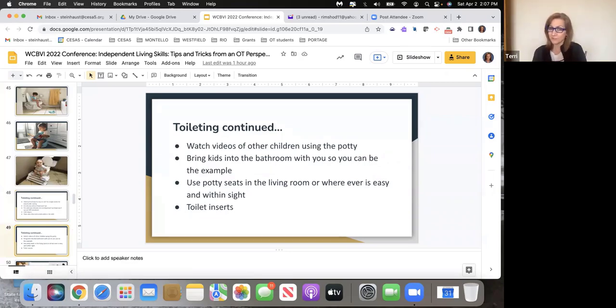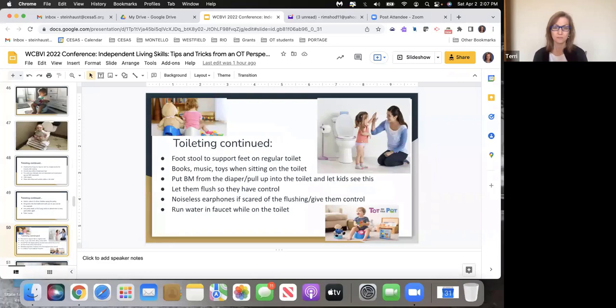Okay. Watching videos, if that's an option. Bring kids into the bathroom where you are so you can be the example. Use potty seats in the living room or wherever is easier and within sight or within ability to be able to feel them, and toilet inserts. Footstool to support the feet on a regular toilet; books, music, toys when sitting on the toilet. You can save those for just when you're in the bathroom.